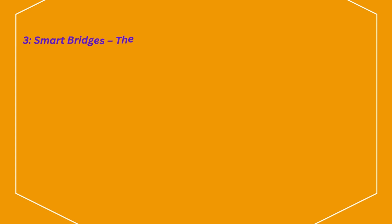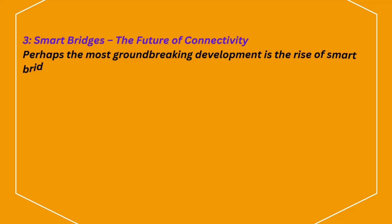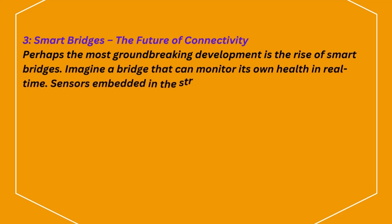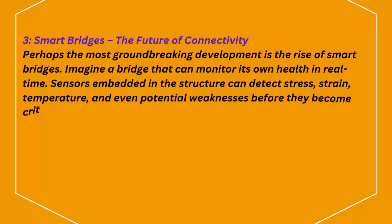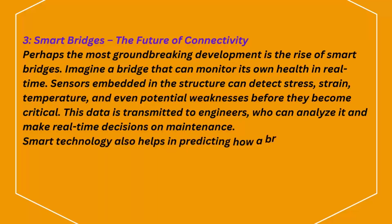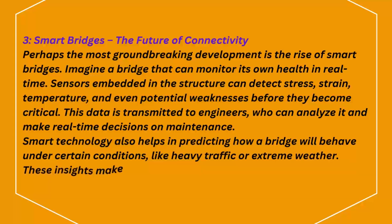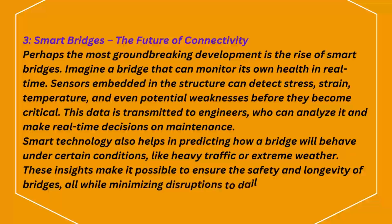3. Smart bridges, the future of connectivity. Perhaps the most groundbreaking development is the rise of smart bridges. Imagine a bridge that can monitor its own health in real time. Sensors embedded in the structure can detect stress, strain, temperature, and even potential weaknesses before they become critical. This data is transmitted to engineers who can analyze it and make real-time decisions on maintenance. Smart technology also helps in predicting how a bridge will behave under certain conditions, like heavy traffic or extreme weather. These insights make it possible to ensure the safety and longevity of bridges, all while minimizing disruptions to daily life.